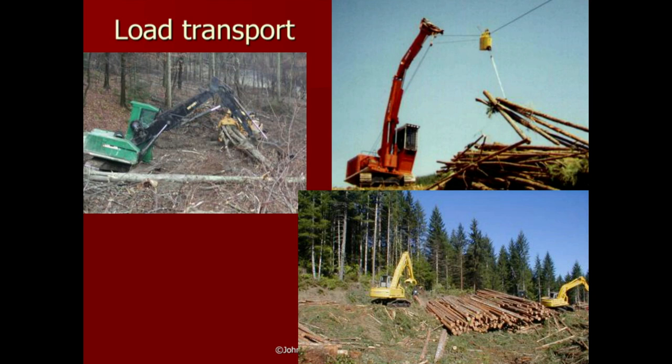We can also shovel log in partial cut operations. You just have to be a lot more careful, as you might imagine. If it's too dense, too tight, you really can't shovel log very effectively. But that is probably the cheapest harvesting system we have in operation now, and that's why you see it replacing, for many of the industrial forestry operations, any kind of wheel system, if the timber is large enough.